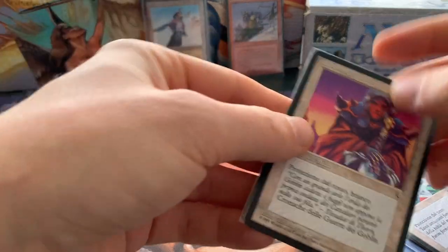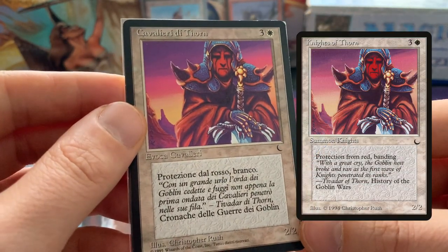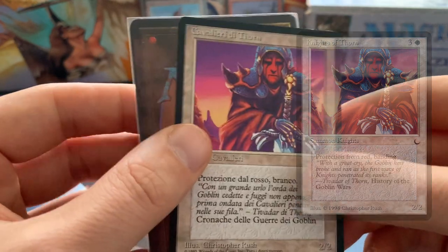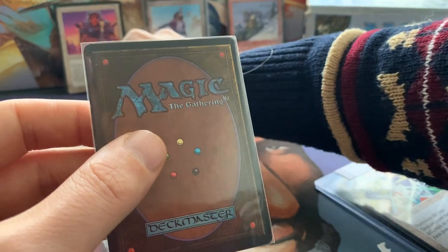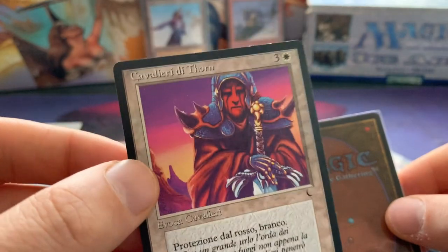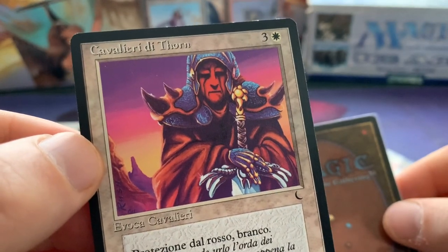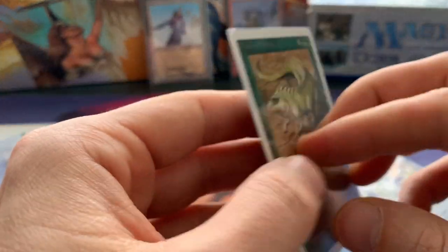I don't have the foreign version. So that is really sweet. Protection from red, which is nice. And it has banding. It's actually pretty solid. Just the casting cost is a little bit steep. If it would just be three to cast, it would be a different story. Look at that art. Look at the coloring of the foreign black bordered cards. Just beautiful. We have another one.